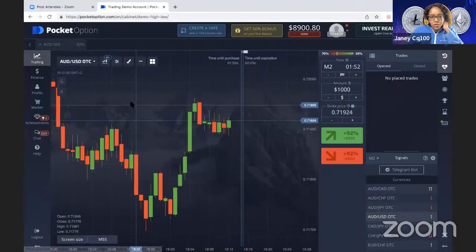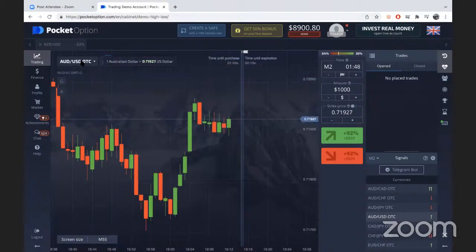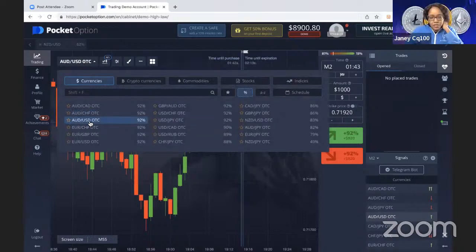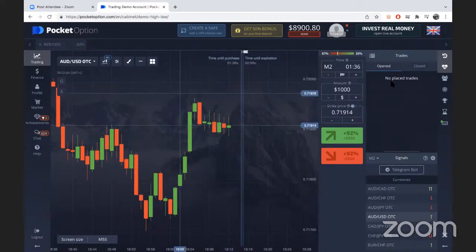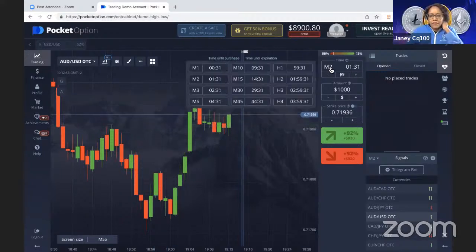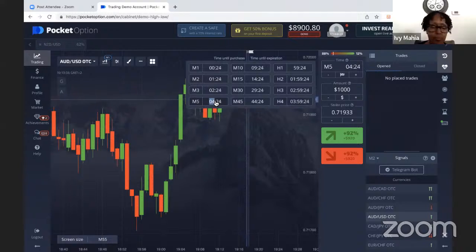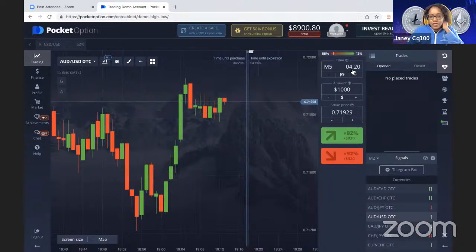Okay. So this is what I would imagine that we're doing. You come over here and you find your AUD/USD. Easy, right? You just click on it. That didn't take any effort, did it? And then 5 minutes. So Rose, M5 is 5 minutes? I would imagine it is. So now all you do is M5. You see that?